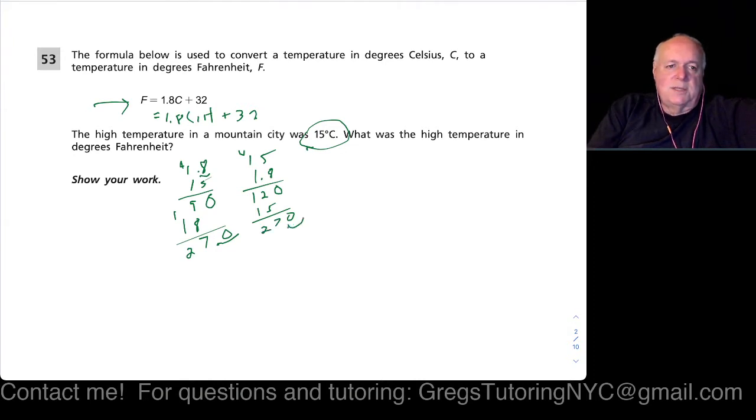A lot of students think this is the answer, but you still have to drag the 32 back into there. Okay, so we get 9, and we should be getting 59 here. Okay, be careful with this.